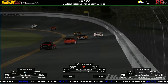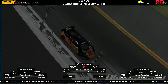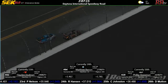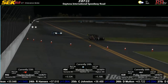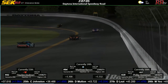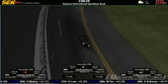Got to give a shout out here to Matthew Barron. Dropped down early, obviously, in first lap dramas. Back up to 16th place. Just about to take Hayden Donman in the 15th place in the 4 Motorsports McLaren. Yeah, he's in the short shift livery, isn't he? I don't have that available to me on this. Yeah, he's driving the short shift BMW Z4, and I must say that's a really nice paint job.